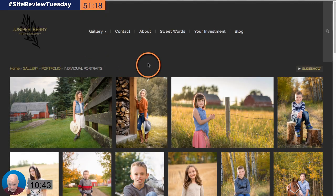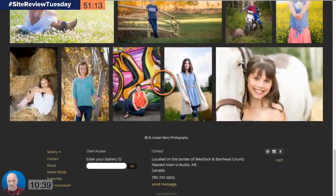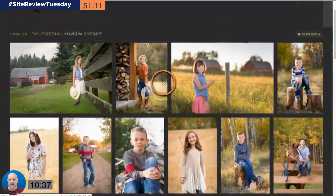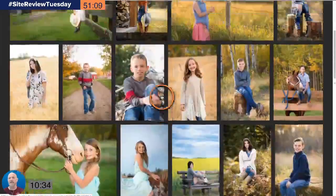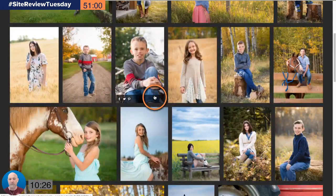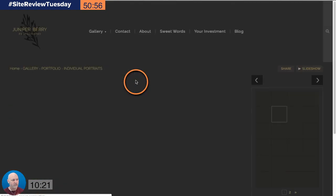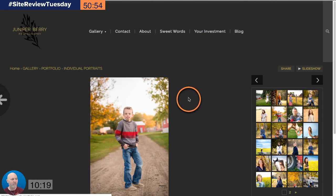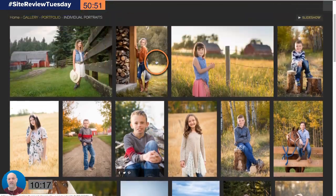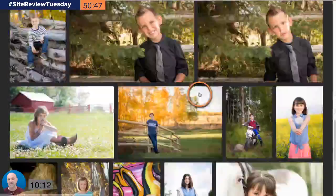All right. So let's see, how many images do we have up here? Okay. So you guys can see there are quite a few images. I didn't count them. There are quite a few, but it doesn't feel overwhelming and too much because, one, the size of the images, they're not really big, which I don't think is a problem because you can always click on them to view them larger, like this. But you guys can see it shows a lot of diversity of the type of work, and there's a lot of images in here that we can see.